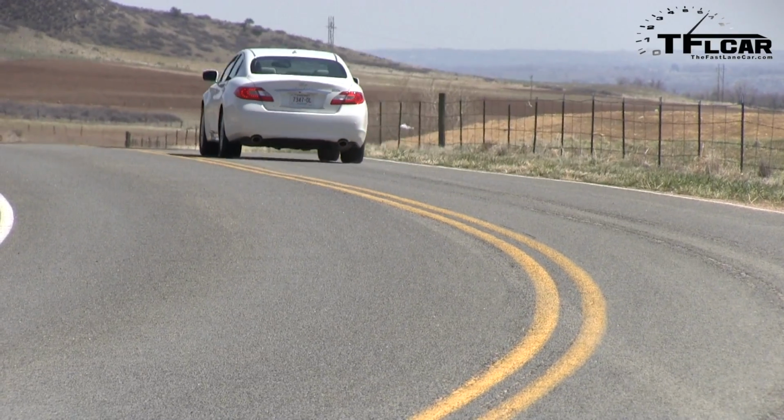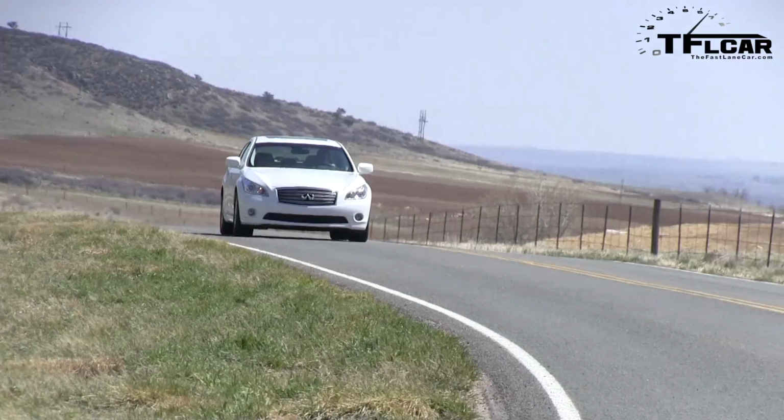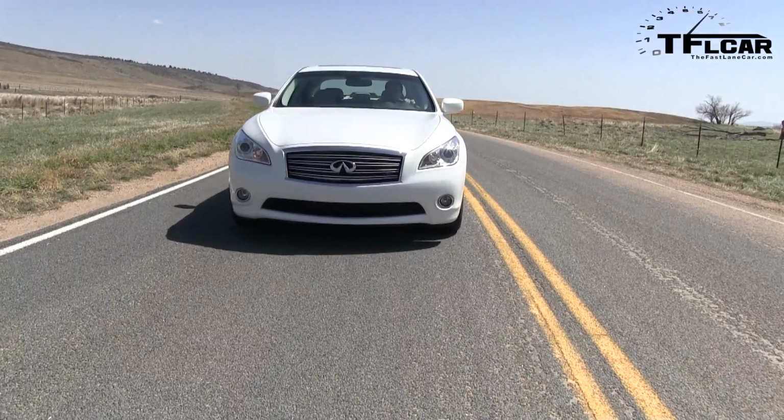It's very luxurious, it's surprisingly sporty, yet all that weight really does take away from the driving experience, especially when you have to brake like this, because I have no idea what those brakes are doing.